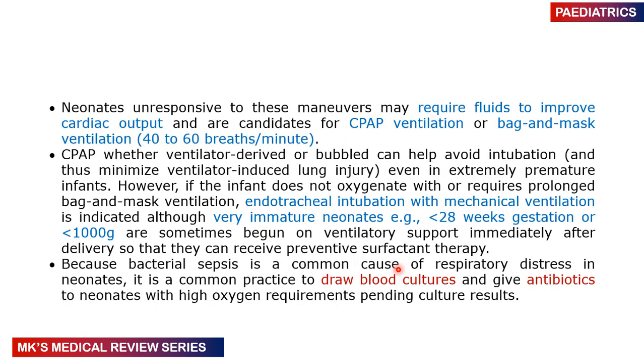So remember that neonates that are unresponsive to the maneuvers, the oxygen that we've given, the tactile stimulation, the suctioning, and everything, that we've provided adequate resuscitation, then these may require fluids to improve their cardiac output. So assess if this child is well perfused. If they're not, they may require fluids to improve the cardiac output. These are candidates for CPAP. These are candidates for bag mask ventilation at about 40 to 60 breaths per minute.